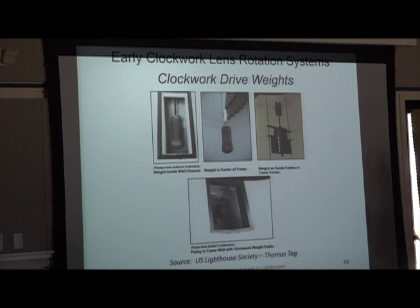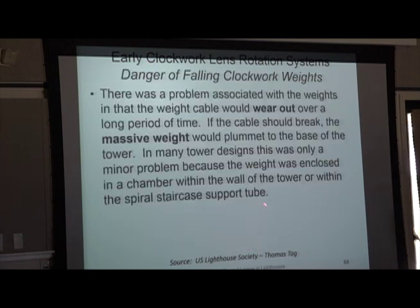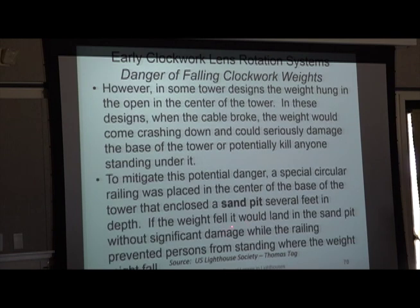Well, it would be okay if the weight was inside the wall. That'd be no problem. It'd be okay if the weight was on cables like this because it wouldn't go all over the place. But if it was right in the center of the tower and hanging right over you, and you happened to be walking under it when the steel cable broke, you might have a problem with that, right? So they figured out that the steel cable would wear out over a period of time, and if it should break and the weight fell down, it could damage the whole thing. And so they figured out where to put the weight and how to protect it.